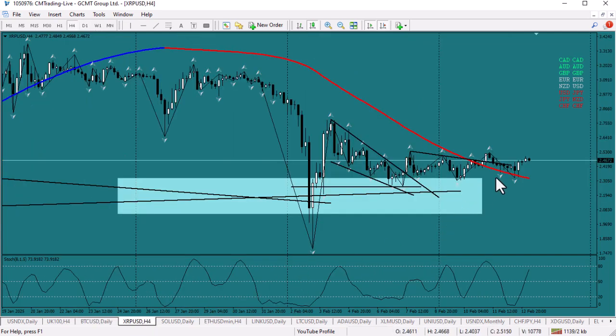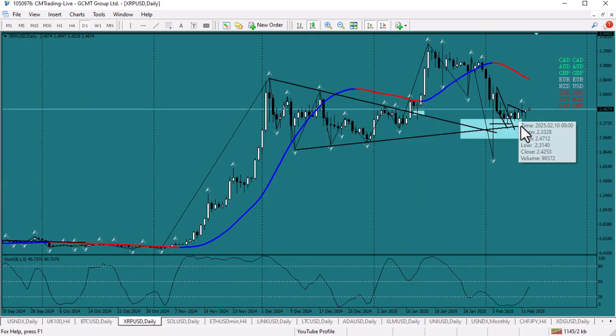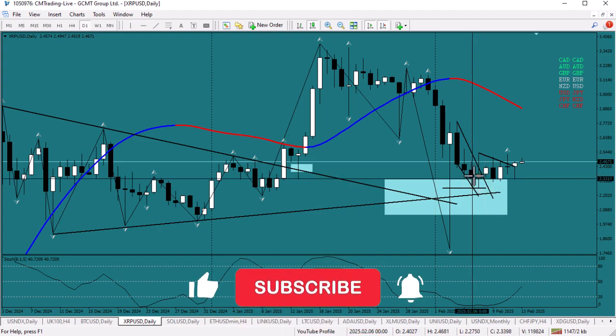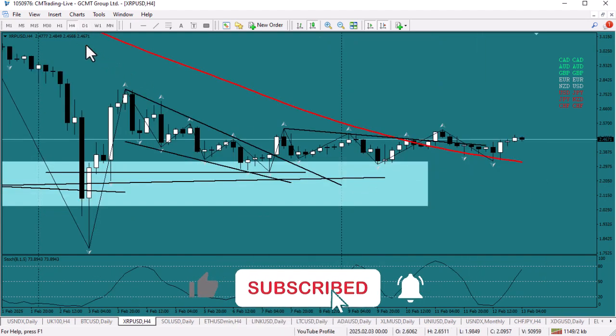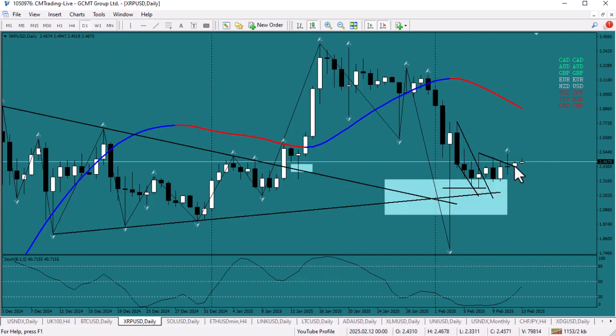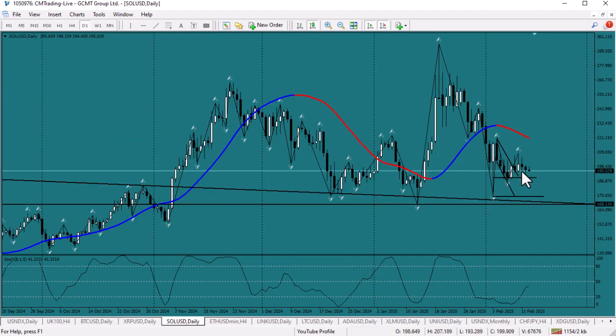XRP scenario, we had the break, retracement. Look at that long white candle there, daily. Again, a long white candle, finding these support levels. Right, haven't run any form of liquidity here, not even on the 4-hour charts, but it still forms those long lower shadows. Solana, long lower shadow.